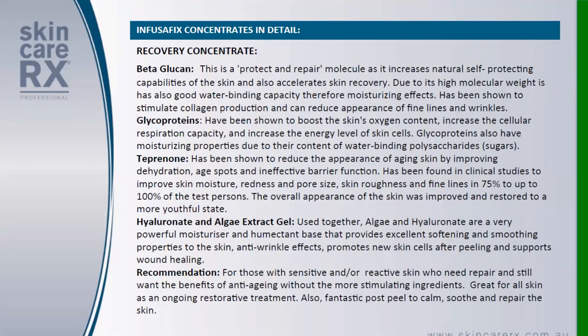We've got our recovery, which we can see has our beta-glucan in there. Great to protect and repair the skin. Also, we've got our other ingredients that really work to increase the energy level of the skin cells. So our cells are functioning much better and more effectively. It aids in improving dehydration, age spots, barrier function, so fantastic for that. Really recovering the skin. So the name of the concentrate sort of tells you basically what they're doing. Great for those with sensitive and or reactive skin that need repair and still want the benefit of anti-aging without more stimulating ingredients.